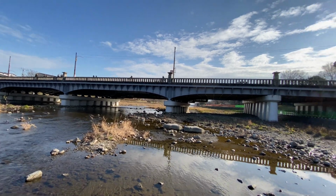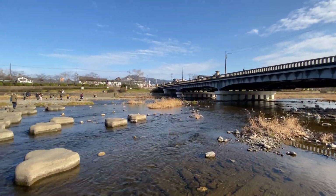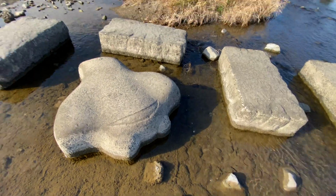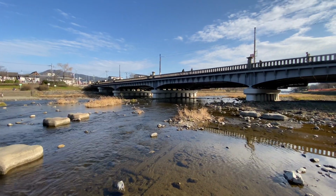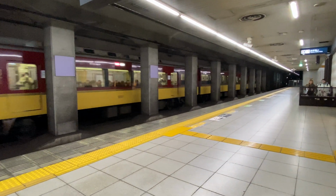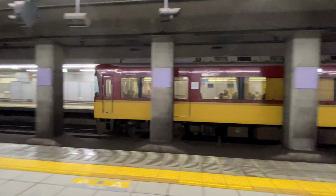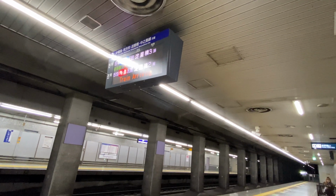Getting across Kyoto like this. Alright, so it's train and then Fushima Inari Shrine. That's the Kamogawa River. Got these stones to stand on. Alrighty. One of the railway stations in Kyoto. We're going to Fushima Inari Shrine, just going to take the train as well.